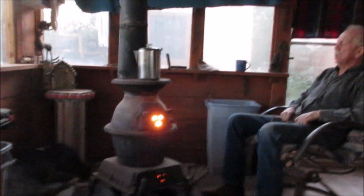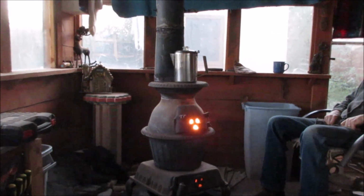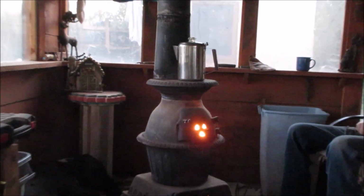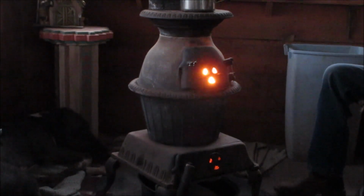Well, we got our big fire in the house going. It's really warmed up in here. Feels good. Bill brought out the coffee pot that we camped with. Put it on the stove. There's Sonny. He's just loving that heater.